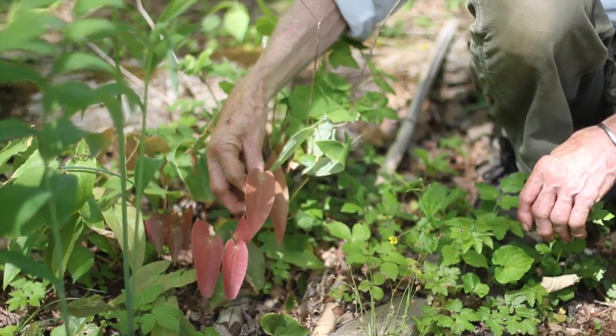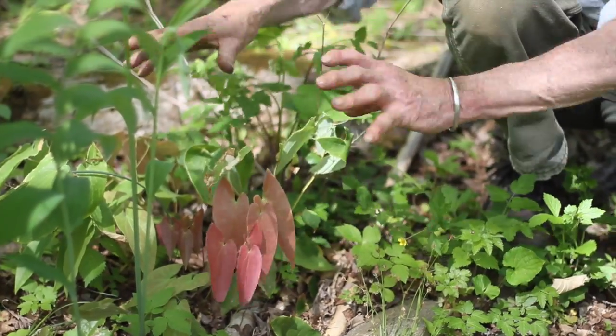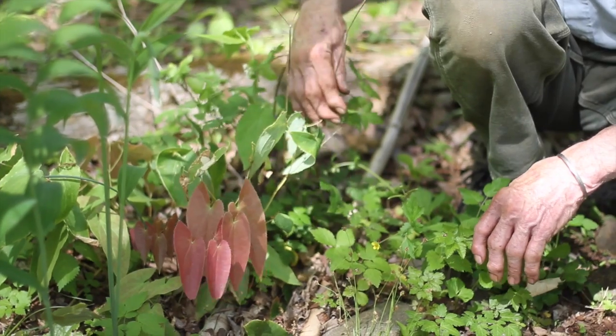So they're not quite evergreen as far as being a ground cover, but the stems stay up to trap a lot of fallen leaves. So they do cover the ground in the wintertime, which is nice.